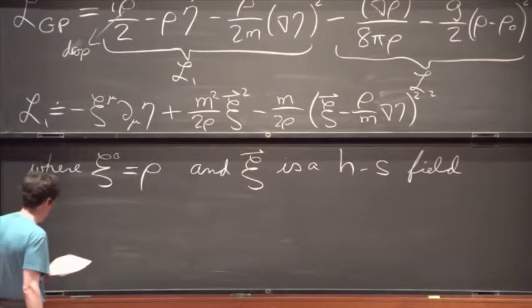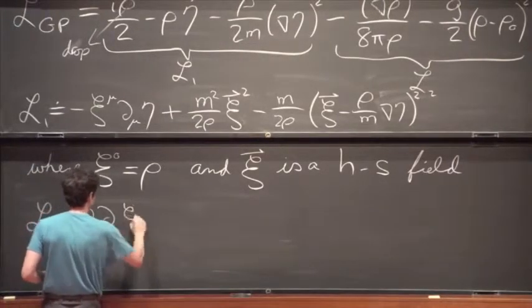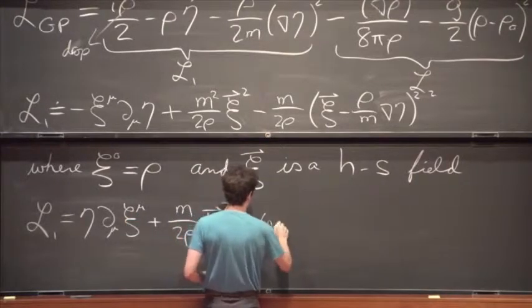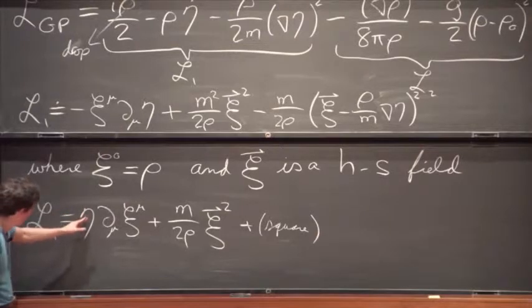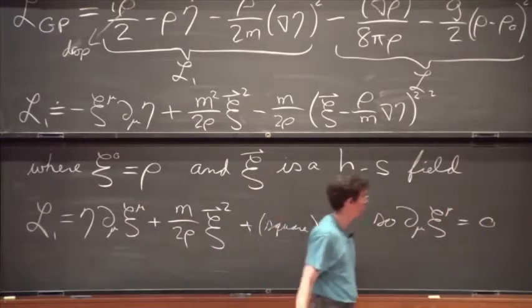Okay, so where am I going with this exactly? I can rewrite L1 equals eta d mu psi mu plus the second term. And then the square, that perfect square, which contributes trivially to the path integral. We can just take care of it with a shifted integration. And then what you see is that the Goldstone boson eta is now acting as the Lagrange multiplier, enforcing the constraint that d mu psi mu equals 0.